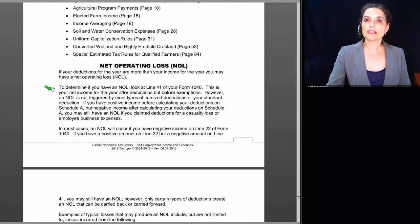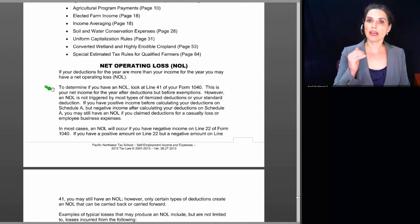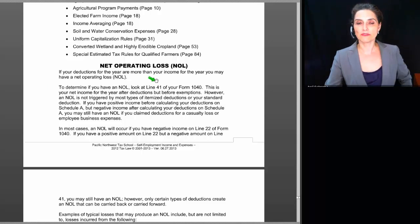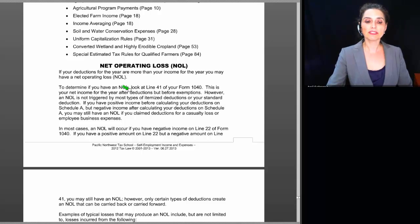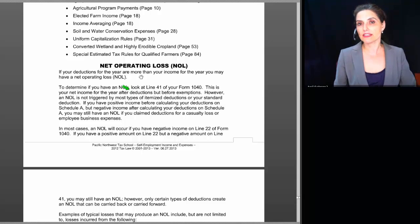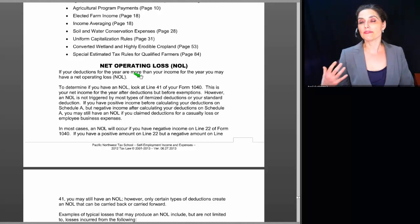Now, it's also possible you have a net operating loss even though you have a positive AGI if certain itemized deductions allow you to go into an NOL. And of course, your income after claiming itemized deductions is line 41 of your 1040. And so the IRS says you may have an NOL if line 41 is negative. But if the reason you have a negative number on line 41 is because of mortgage interest and real estate taxes, that's not going to trigger an NOL. You're going to have a negative number on line 41 because of other reasons.